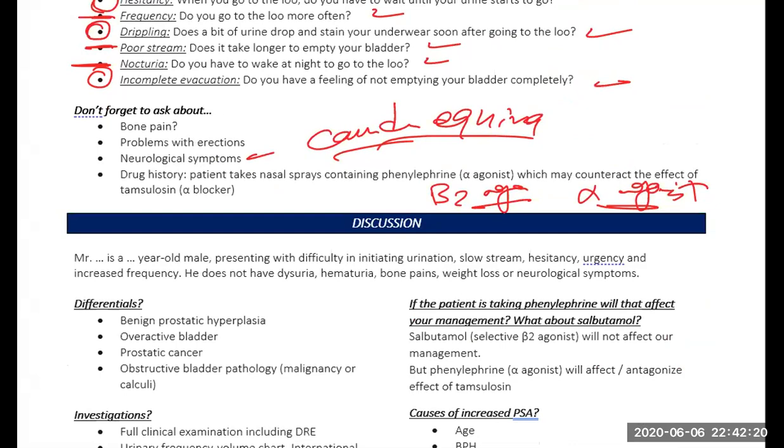The patient is on medication: an alpha blocker and a nasal spray containing phenylephrine, an alpha agonist. Just that one. Okay.